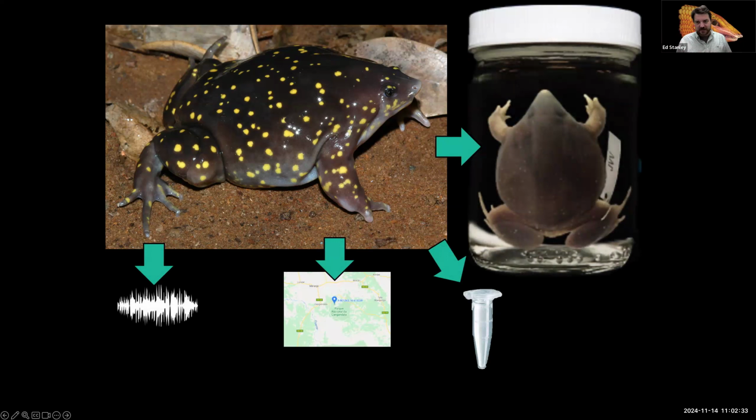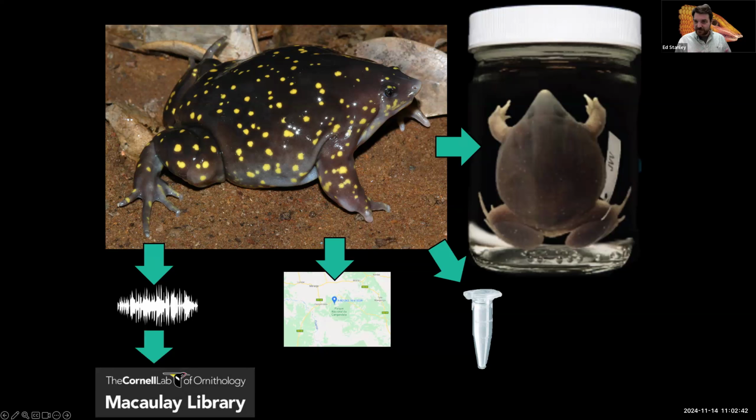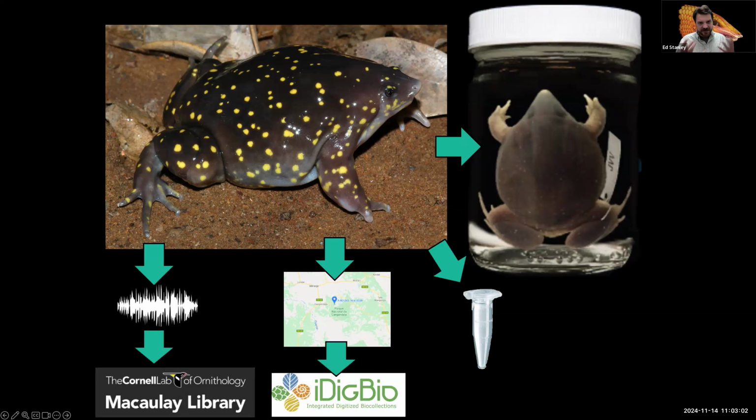And accessing that data is challenging depending on what kind of data we're talking about, right? Some of that data is very easily shared. So things like sound recordings, even the old reel-to-reel tape recordings, can be digitized and stored online in places like the Macaulay Sound Library, which principally does bird songs, but it also has a lot of frog calls and other things. If you're watching this recording, you probably know about iDig Bio. So places like iDig Bio are great for data aggregation of digitized specimen holdings. It pulls all of the information about collections, collectors, dates, times, locations, that sort of thing, into a single centralized place.